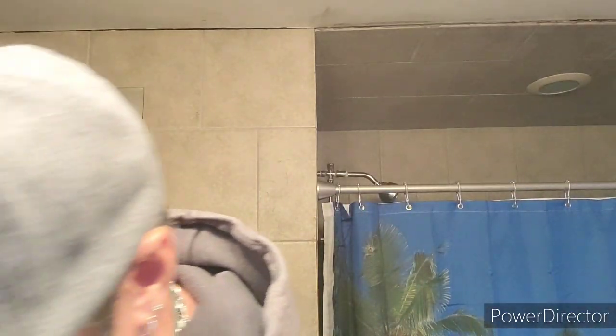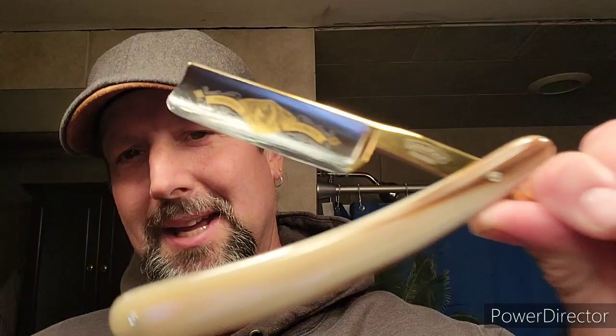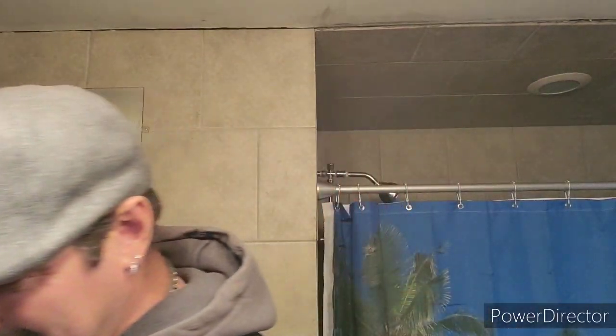And then the prettiest, in my opinion, is probably the Wacker Gold. It's got all that gold wash on it, beautiful horn scales, and that nice little brown strip right there. This is probably the prettiest on paper, like a picture. But I couldn't pick between these 3 7/8s and this Best Tradition. The Best Tradition is absolutely gorgeous. I mean, they all are. Don't get me wrong, you know what I mean?